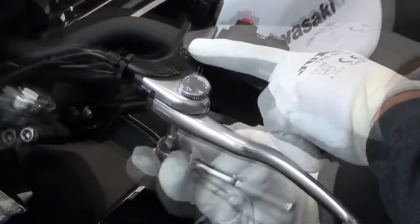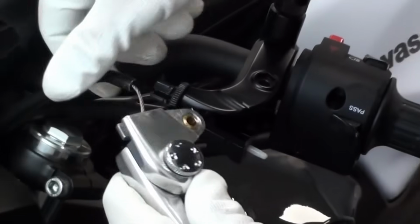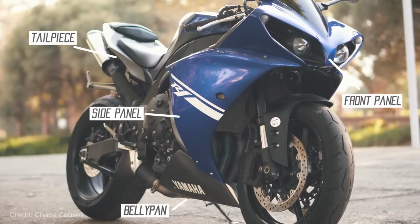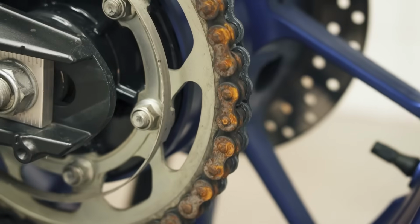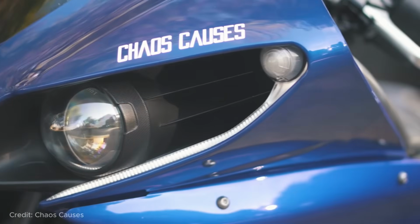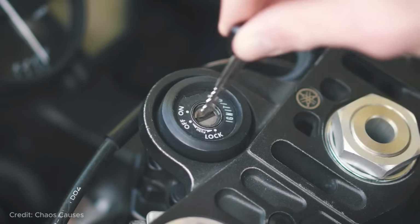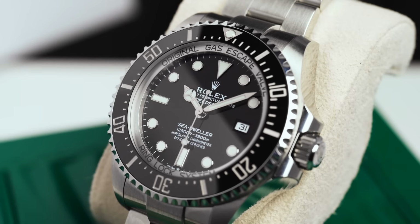That $25 lever, it might snap the first time you drop the bike, or worse, it might bind under pressure and lock up your clutch or front brake mid-ride. That bargain bin rear set might shear off under load. That discount sprocket, it'll chew through your chain like a hungry dog and wreck your drivetrain before you even notice it's misaligned. And you can forget about quality control. These parts are mass-produced, untested, and often rip-offs of designs stolen from real companies that actually put in the R&D. But it looks the same? Yeah, and a fake Rolex looks good too until it stops ticking or explodes under pressure.